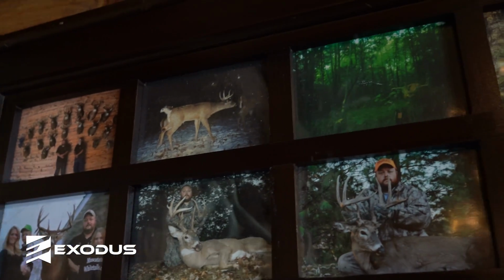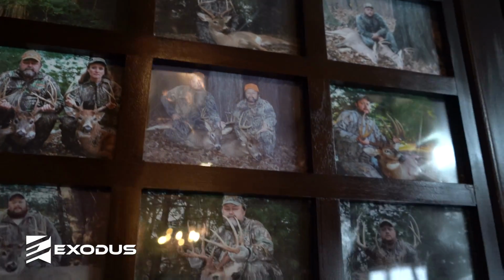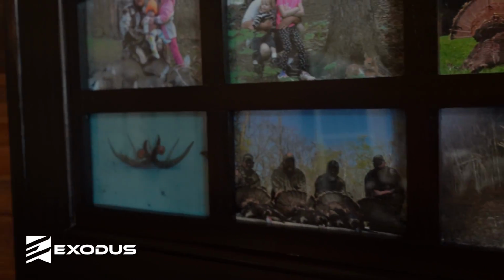So it's pretty cool that his trophy of a lifetime came from the same exact area as mine. As we go through the lodge here, I'll point out some various things. Here's a lot of family pictures and things through the years of our success in deer hunting and turkey hunting.